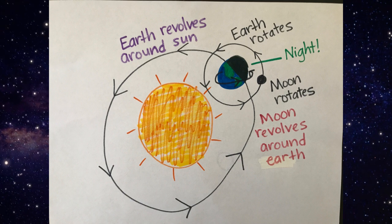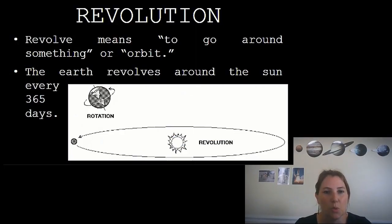Let's think back to third grade and review some of those words that we keep hearing. The movement around something else is called a revolution, and the action word that goes with that is revolve. It takes Earth 365 days to revolve around the sun one time. How long is 365 days?